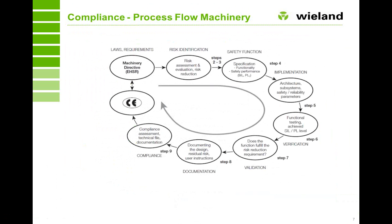Here you can see there is actually a process flow for machinery to reach compliance. I'm going to come on to this slide later, but I want to highlight the fact that it all starts with the legal requirements. They're the essential health and safety requirements that are detailed in each and every part of those legislative documents that you've seen previously. And for a machine builder, it's the Machinery Directive that applies. But in order to meet the legal requirement, you follow the process that you see in front of you. And it all starts with risk identification, risk assessment.